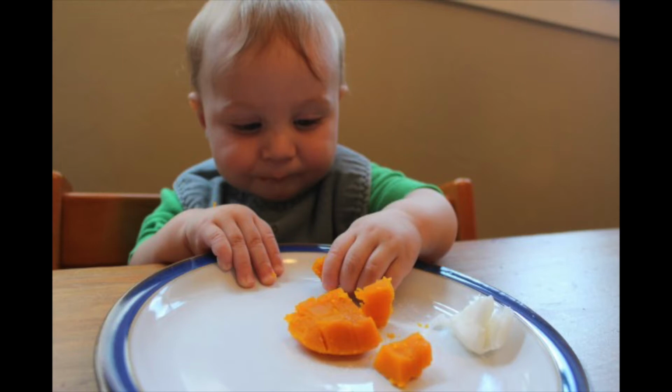And then as we get into more solids, I definitely do a parent-led eating approach, which is I choose what is served at the table and I choose the order that it is served in, and it is not really up for discussion, though I do keep their individual needs and preferences in mind as well.